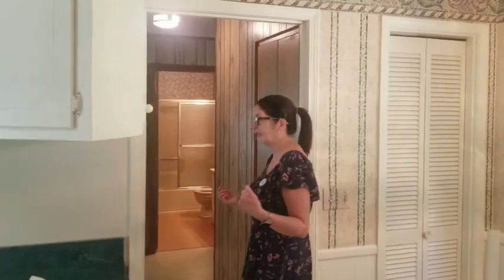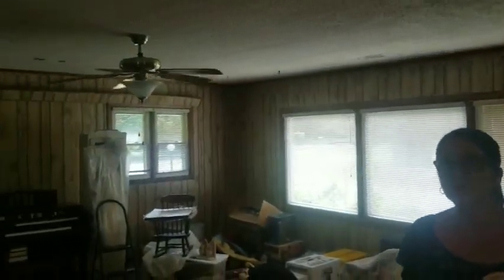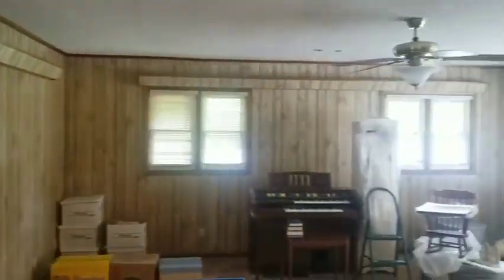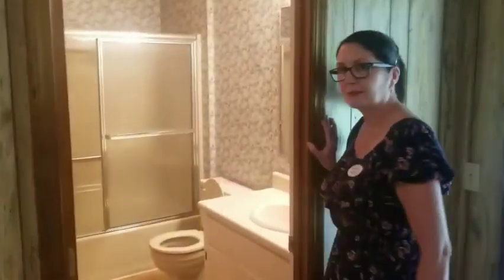So just off the kitchen is what we call the den. Now this den did used to be, full disclosure, a garage, which they changed into this room here, which has its own bathroom. It's fully heated and air, so it's all included in the square footage. So off the bathroom, it's a full bath. Let's go outside and check the yard out.